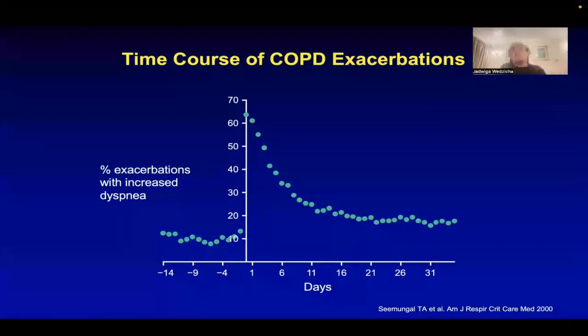There's another interesting biomarker that rises in exacerbations, which is troponin. This is a study we did almost 10 years ago, where we again followed exacerbations, but we divided patients into whether they had ischemic heart disease or no ischemic heart disease.